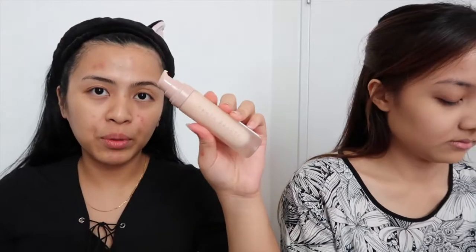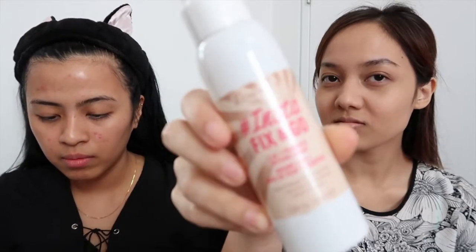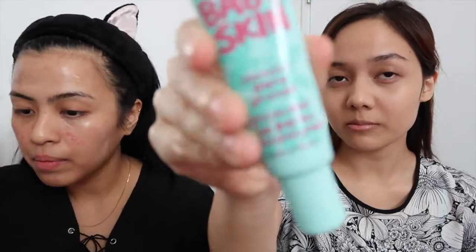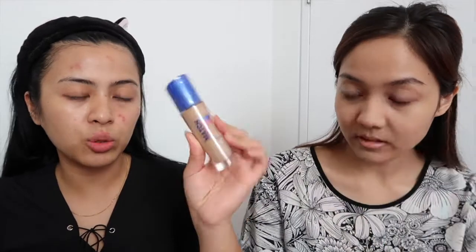Alright. Okay, so I will use Fenty Beauty's primer. This is my all-time favorite primer. I will use this one, Insta Fix, which is for my instant pore cut, on my nose. So for today's foundation review, I will try this Match Perfection Rimmel foundation in the shade 200 Soft Baked.